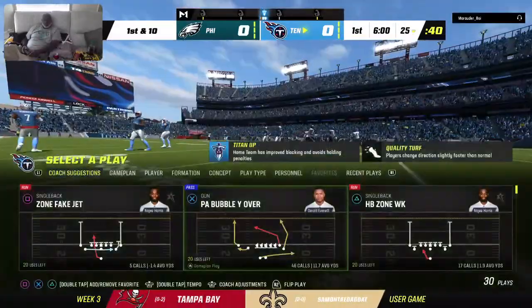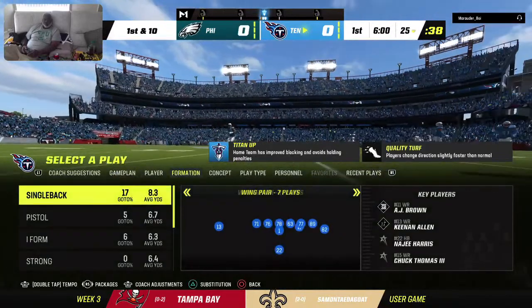And no run back on the opening kickoff. It'll come out to the 25.